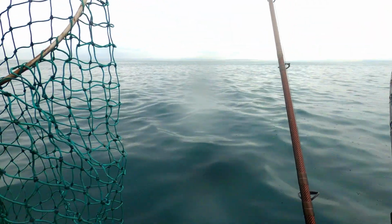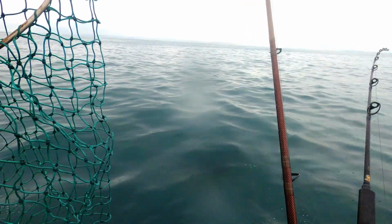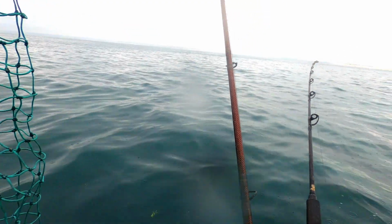This is more like the forecast. Yeah. Grey skies. It's not cold, is it? No. But it's kind of proper rain now. Yeah, proper rain.